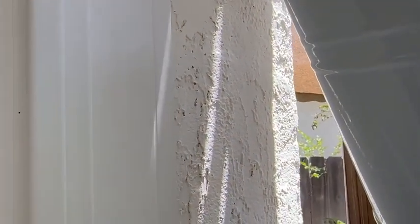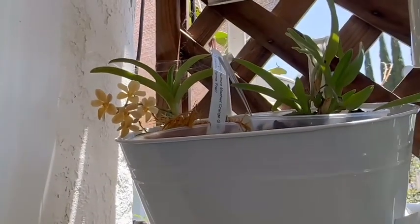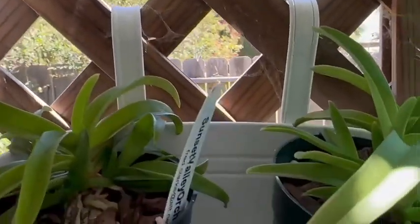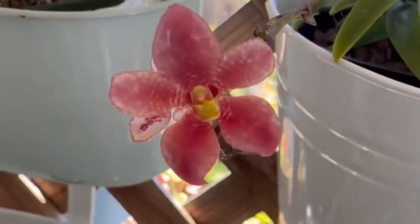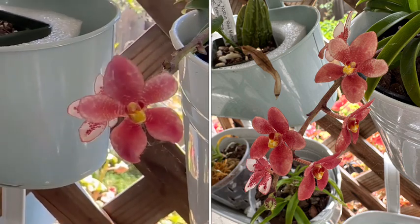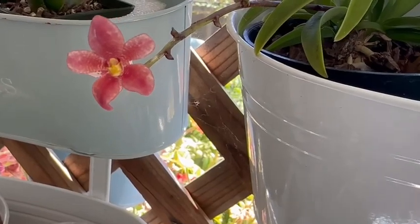I repotted the majority of my Sarcochilus last summer, spring, and so it sets them back. It seems they're easy to set back with the repotting, but they're all starting to get their groove now and getting more fuller and maturing new growths. This one had bloomed for me this year. So fragrant. I was surprised.